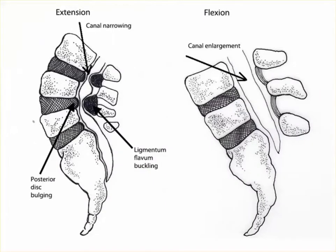So this is just another cartoon showing that in the extended position of the spine, the ligamentum flavum buckles and causes stenosis. And when you flex, the ligamentum flavum is tight and does not cause stenosis. Same thing in the cervical spine, same thing in the lumbar spine. Most of the spinal tables, when they were first created, were created to make the spine flexed so that you can gain access to the lumbar spine. Now, we don't do it anymore because having the spine in a flexed position is very difficult and uncomfortable. And I'll show you how it evolved.